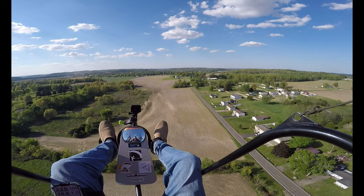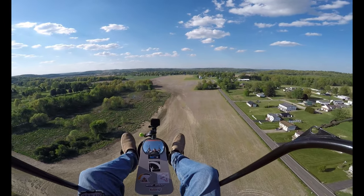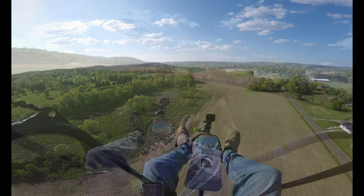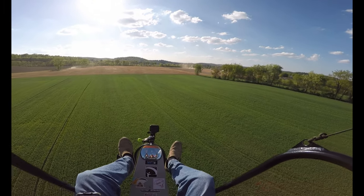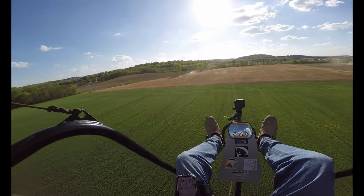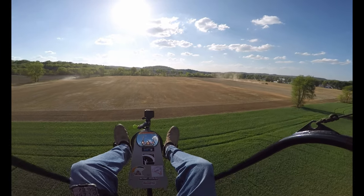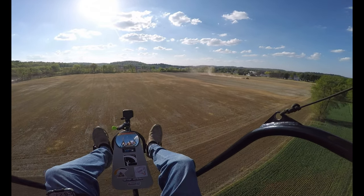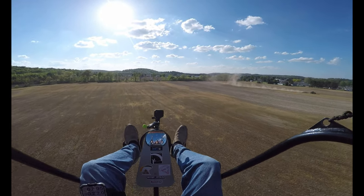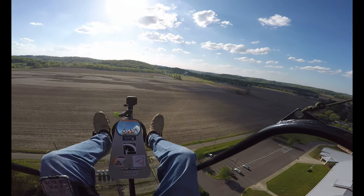Yeah, pretty bouncy out here. It's about 5:49. Little bouncy. We're flying over here in West Lafayette. First time we've been out here this year. It's been flooded, so I really couldn't get over here. The roads were all closed. Get over here in the big open fields.